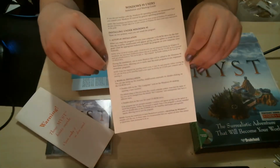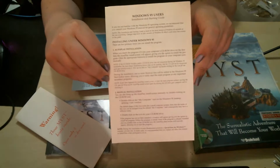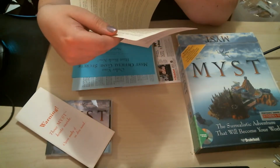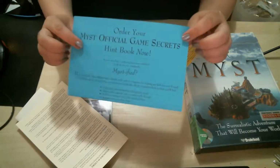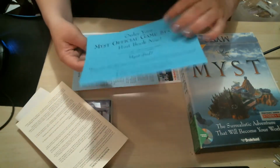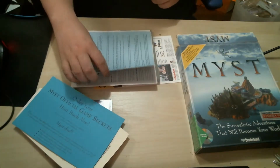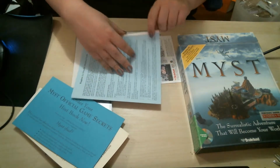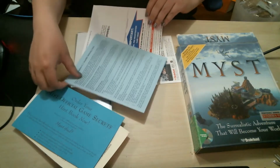And here's a sheet for Windows 95 users. Because yeah, it was originally released as a Windows 3.1 game, but I guess they did a Windows 95 re-release something because it's got stuff about autoplay. Order your official Myst official game secrets hint book, in case you're mystified. In case they designed puzzles so obtuse there's no other way you could figure it out. Actually, it was Sierra who actually did do that to sell hintline stuff.